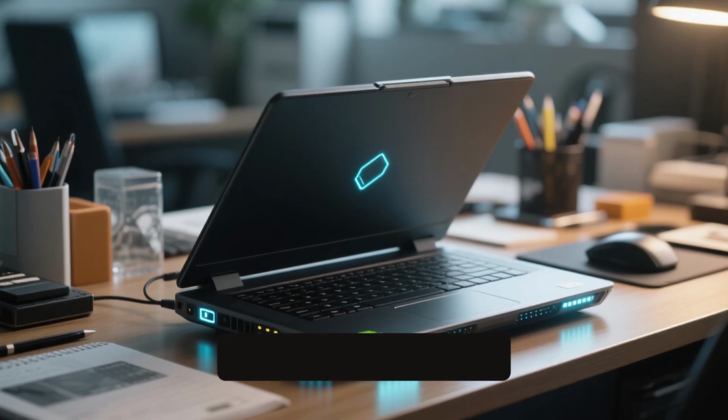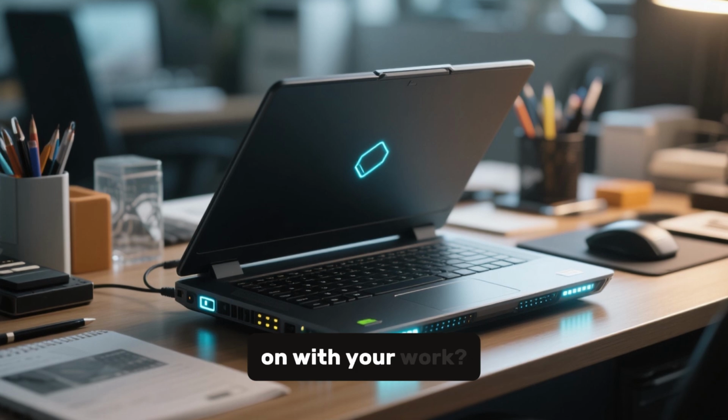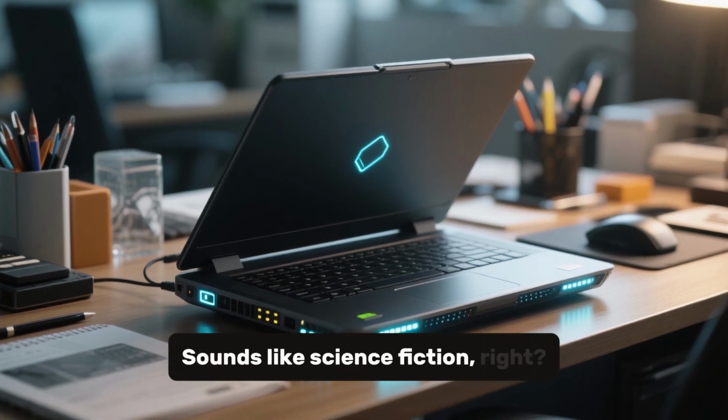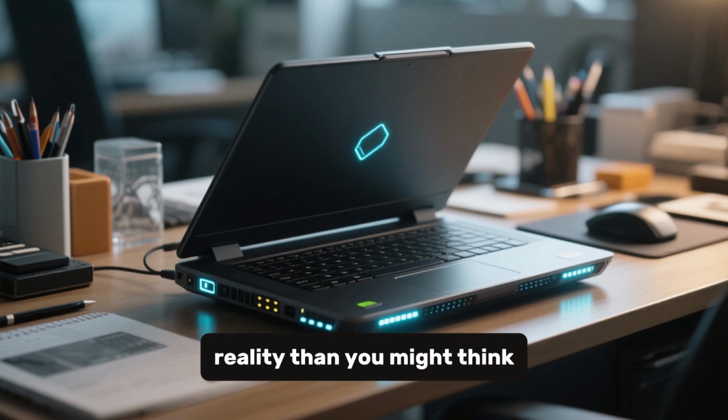What if your laptop could sense what you were doing and feeling, and then use that to figure out how you're getting on with your work? Sounds like science fiction, right? Well, it's actually closer to reality than you might think.